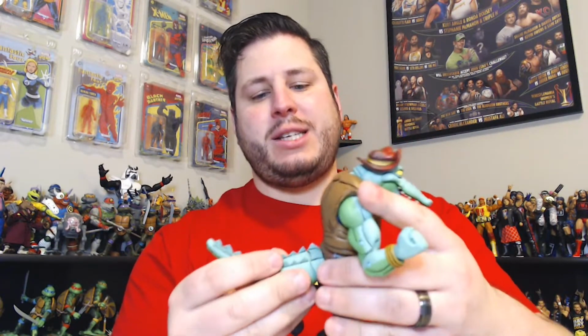This was definitely something I've wanted for probably about 2 years or more. Real excited about getting it. They do have all their accessories. Just for the sake of movability, I did not have Leatherhead's tail in there, but there he is with his tail. So pretty awesome. Really excited about getting that.